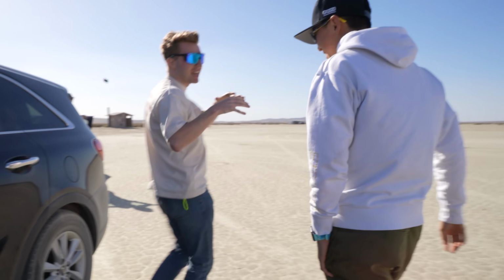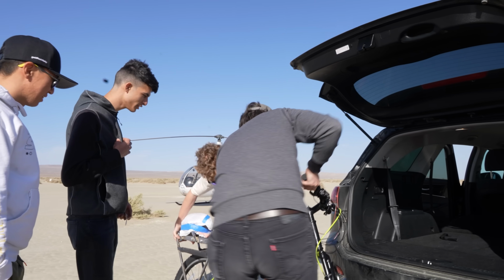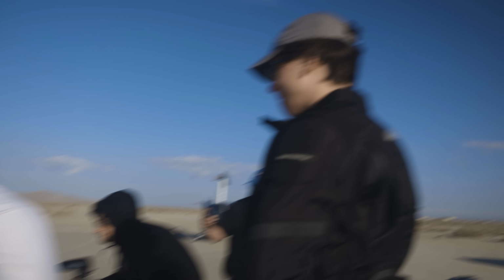So we gotta put it back together. What we've dubbed the Greenpeace 3. The world's most eco-friendly e-bike. There it is.